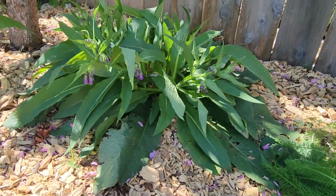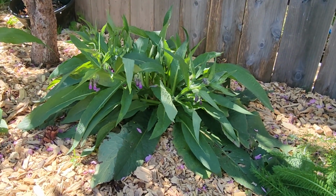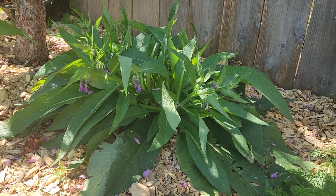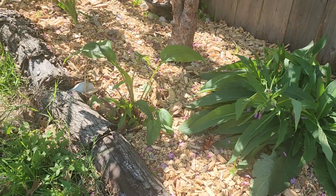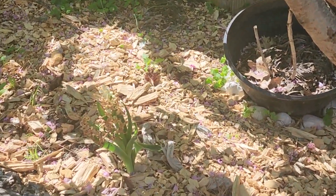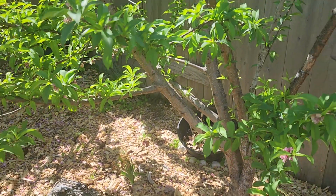Here is my comfrey. This is the true comfrey that I planted from seed, and look at the flowers. It's already making flowers. The bees absolutely love this plant, and I like that it flowers early. My echinacea is doing well. This hyacinth is losing those first flowers, so I think it's gonna make some more though.